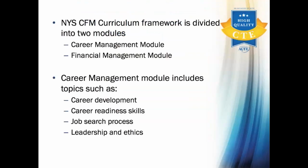Career and Financial Management is integrated into all of our CTE courses. As a result, students can earn half a credit for the course while enrolled in CTE. The curriculum is divided into 2 parts, Career Management and Financial Management. Employability skills are included in the Career Management module. This content is one of the sources used for literacy tasks, examples of which will be discussed in the next slides.